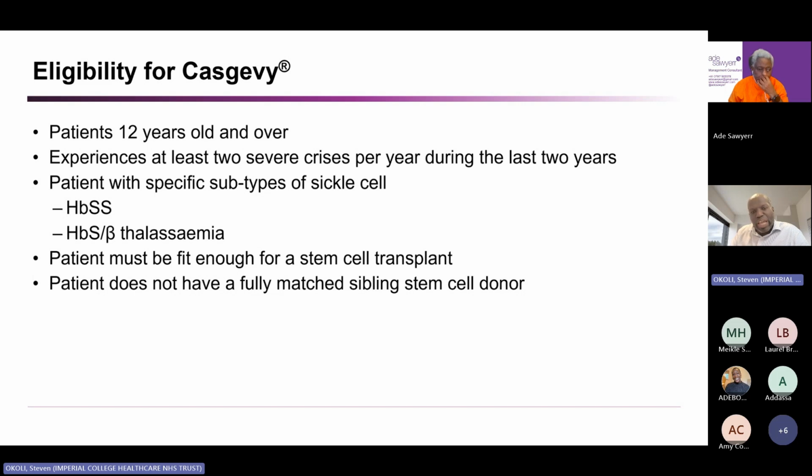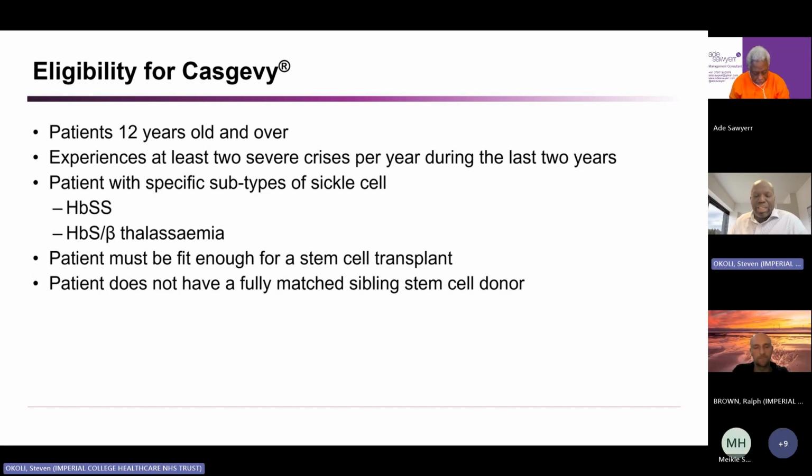You need to be obviously fit for transplant, and probably more importantly, we wouldn't offer this treatment if you have a fully matched sibling donor who's willing to donate stem cells. The reason is that that is the gold standard treatment. We know that it's the least toxic, and in many ways the one we have the most data on. So if you did have a fully matched sibling who's willing, then that will be the option that we would recommend to you.